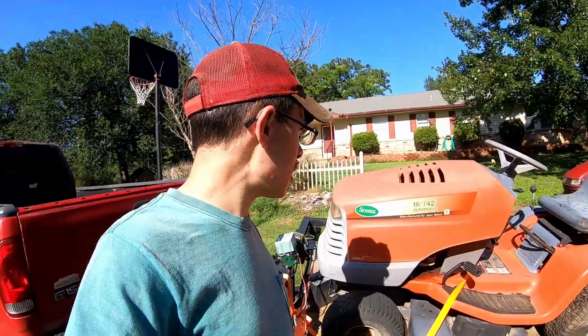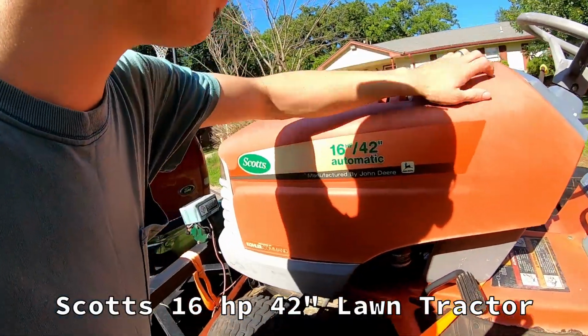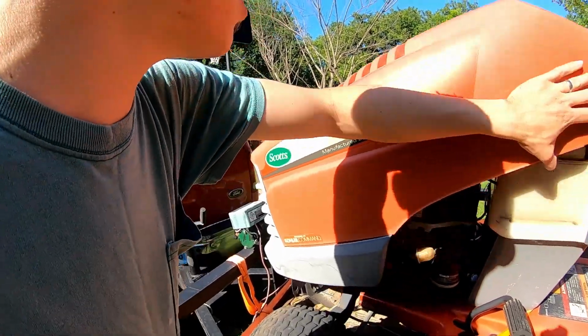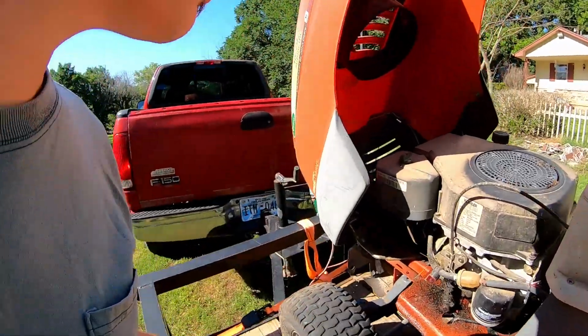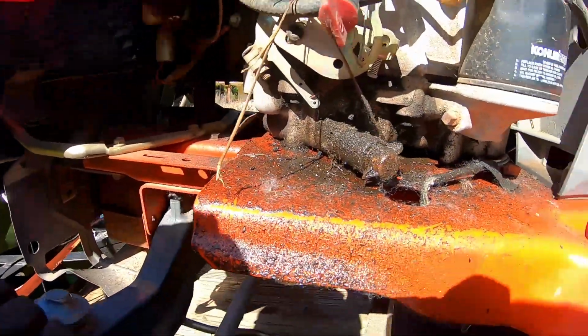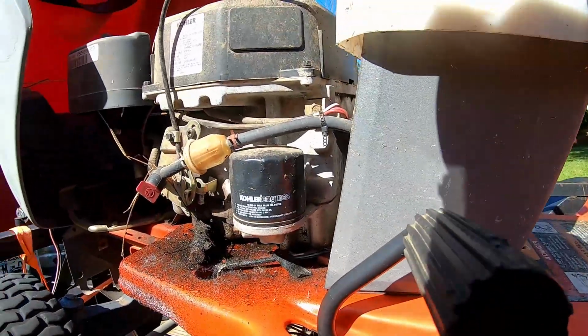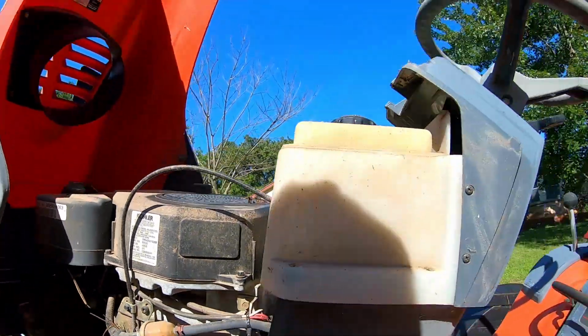So let's see what it is we got here. Scott 16 horsepower, 42-inch automatic. That's actually a plastic hood. I didn't realize that. So I did have somebody recently wanting a Scott's hood. Might be able to see if I can find them. Look at that oil everywhere. Sometimes if it throws a rod, it breaks a hole in the block and you can see it.